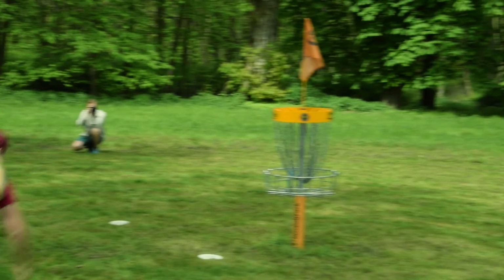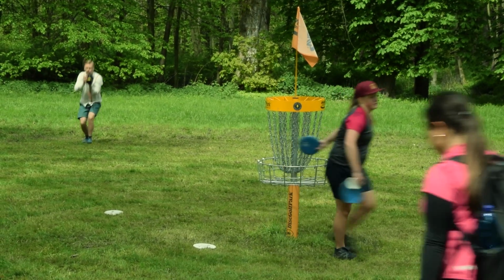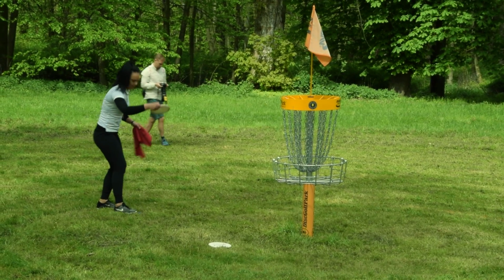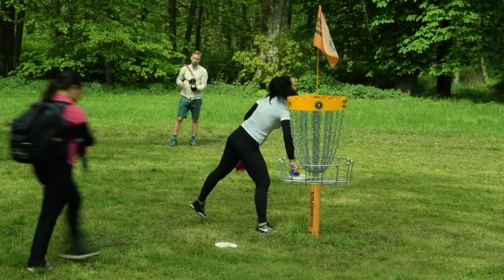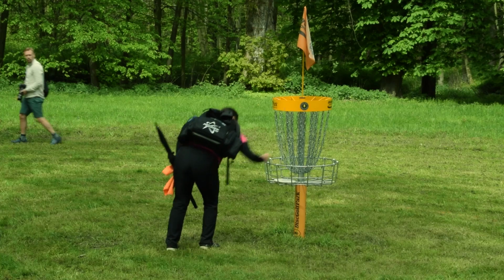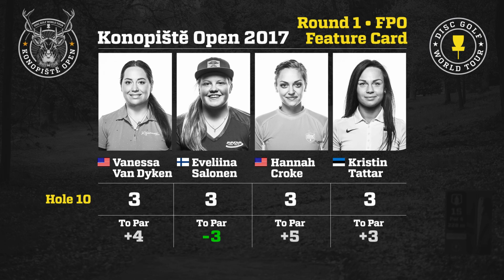Eveliina with the purple Huck Lab putters, tapping in for par. It's funny, they look blue on camera. We got our cameraman in the distance, Ano, taking some gorgeous photos. If you guys had a chance to check out the photo gallery from the Konopiště Open. But beautiful shots out there, trying to capture all the players in action. Hole number 10, feature card, 3s across the board.